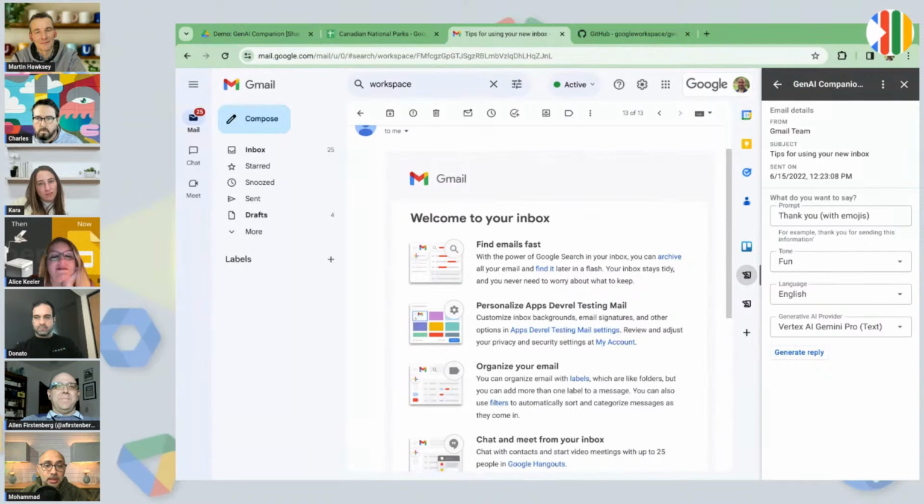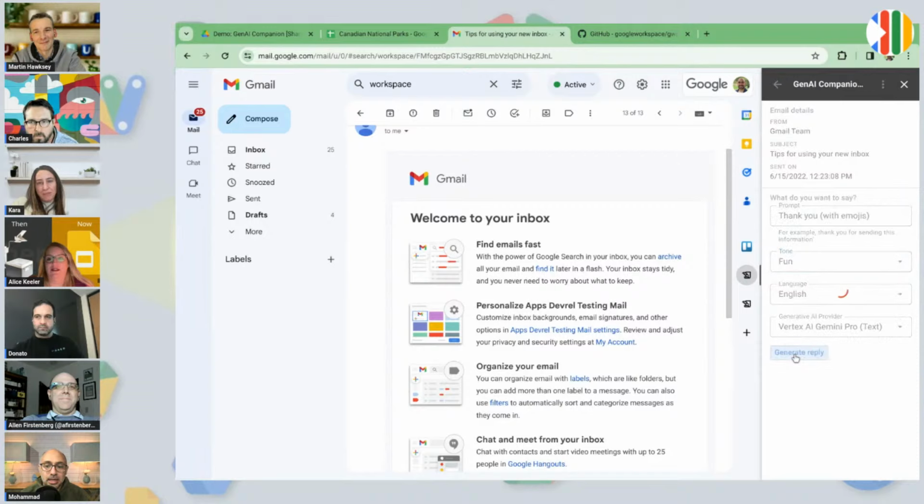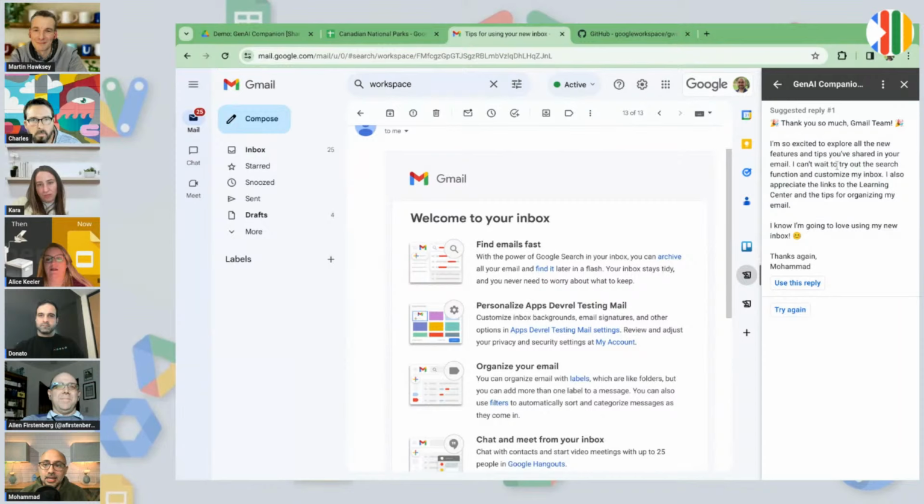And in a similar manner, if I open my GenAI companion, that's what I call it, it will show me a different screen specific to Gmail, gets all the metadata for the email, and asks me what I want to say. In this case, I'm just going to say, generate something that says thank you with emojis. Do this with a fun tone, and English is fine, using Gemini Pro again, and click generate reply. And hopefully I will get a funny answer that goes with using emojis.